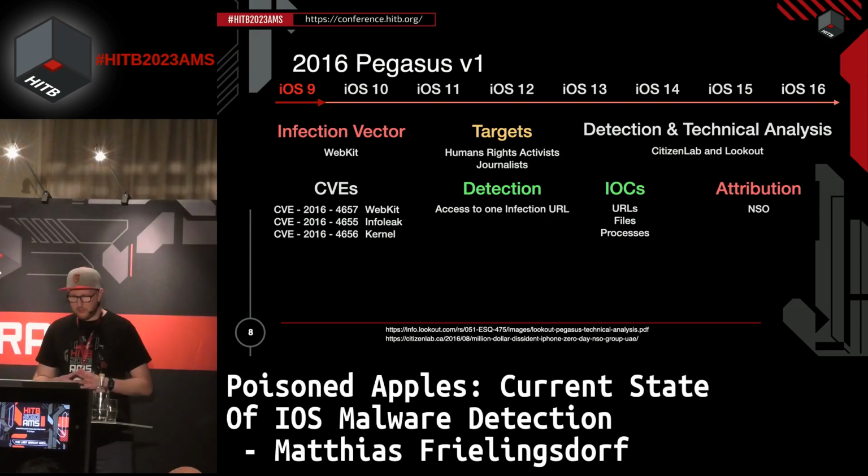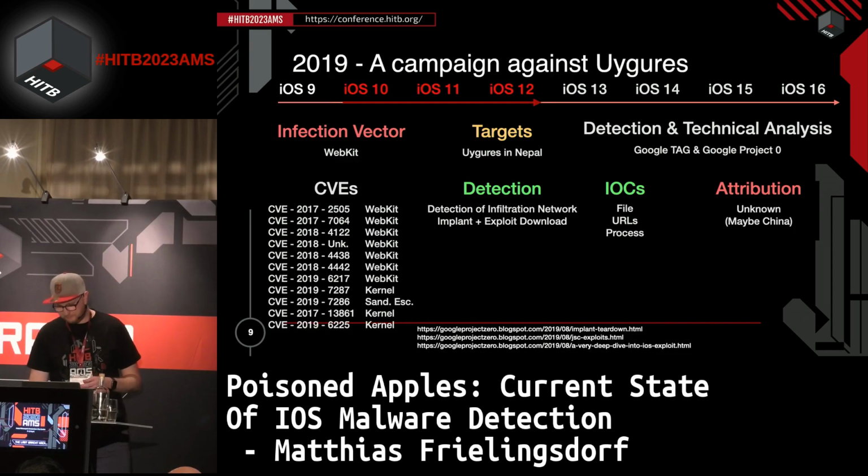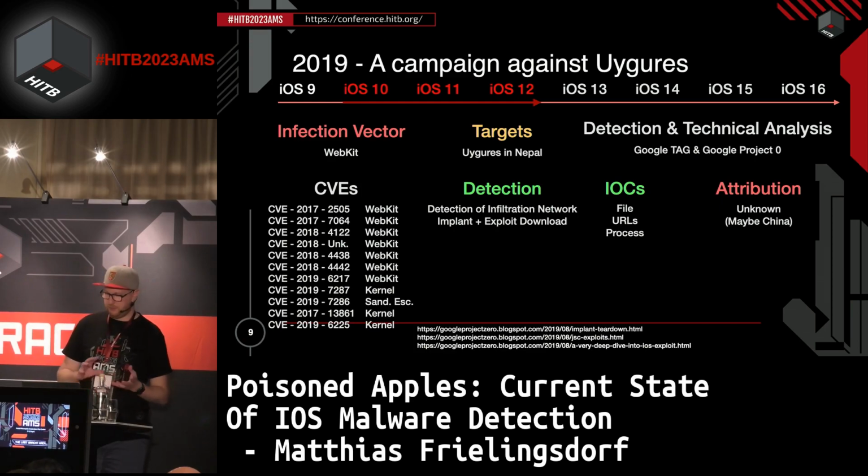Coming from away, but we should note down that we had URLs, files, and processes that we could look at at that time. And in 2019, there was a campaign against a small group of people in the region of Tibet, which is called Uyghurs. They're like a Muslim community.